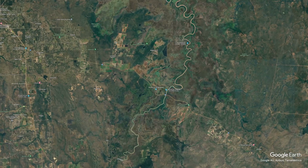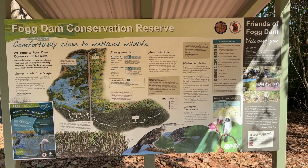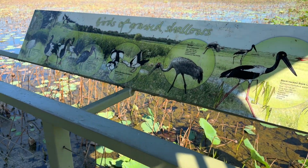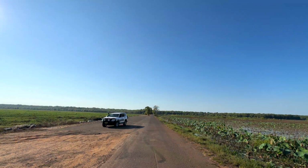Our first stop is about a 50-minute drive from the city, Fogg Dam, where nearly 250 species of bird have been identified. My main targets for this location were some finches, some flycatchers and some whistling ducks.